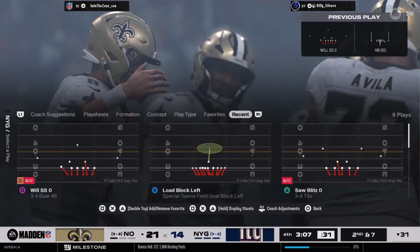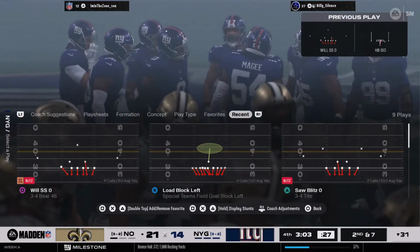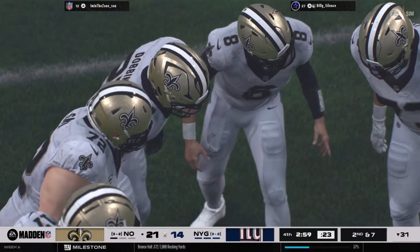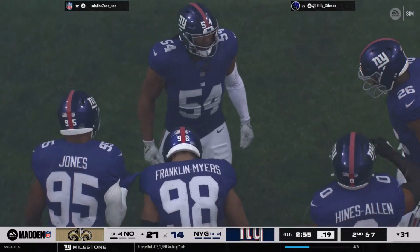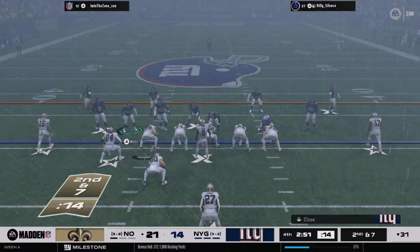Nice job by the running back making the first guy miss, but it's the pursuit by the entire defense. Even though he doesn't get him down on his first try, the rest of his guys are all rallying to the ball, and they bring him down for a short gain. From the 31, here is second and 7.